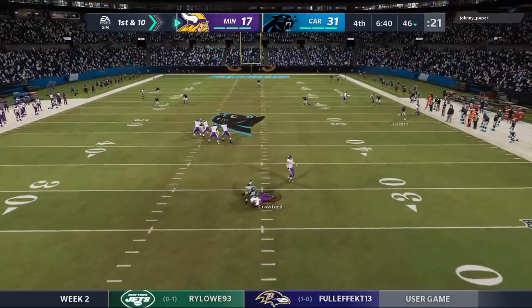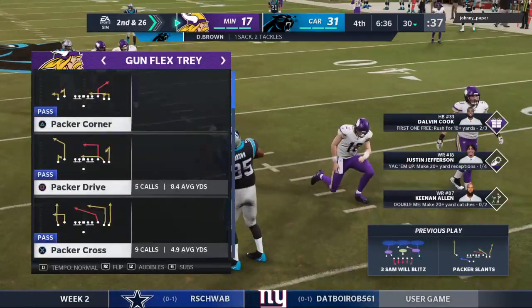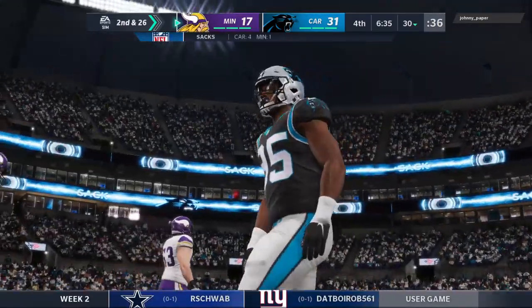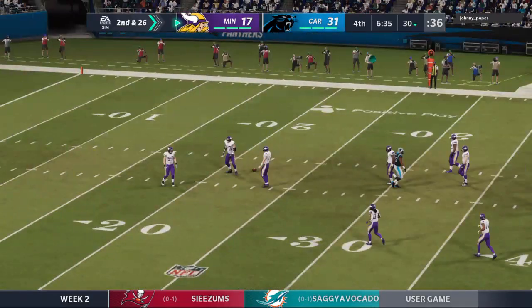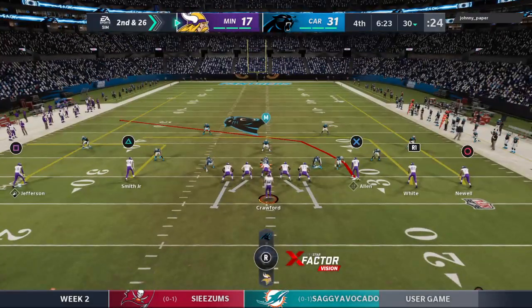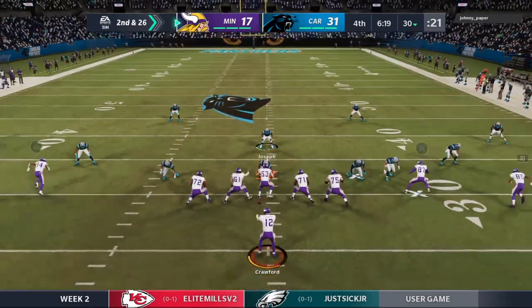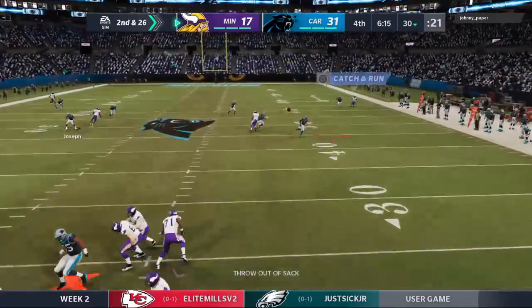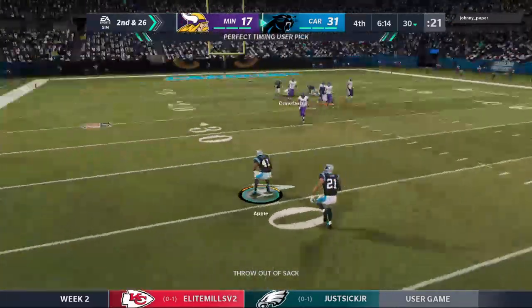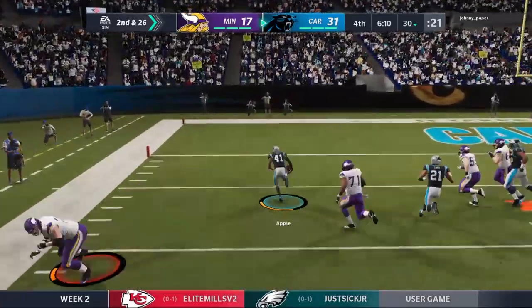Flushed to his right, and a big loss here as he's taken down. Derek Brown just creating a disaster there for the offense as that one goes 16 yards in the wrong direction. After the sack, they come up on a 2nd and very long. And for a 3rd time tonight, he's intercepted, picked off by Eli Apple.